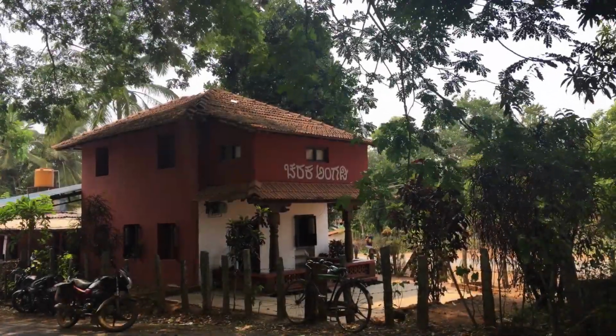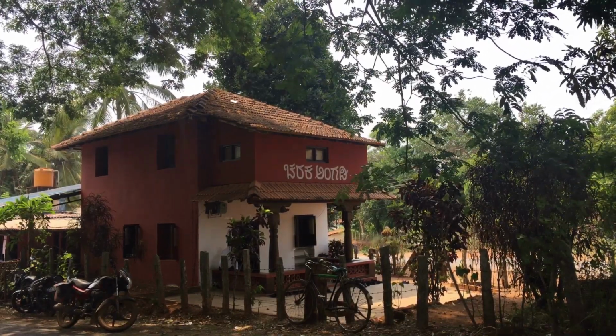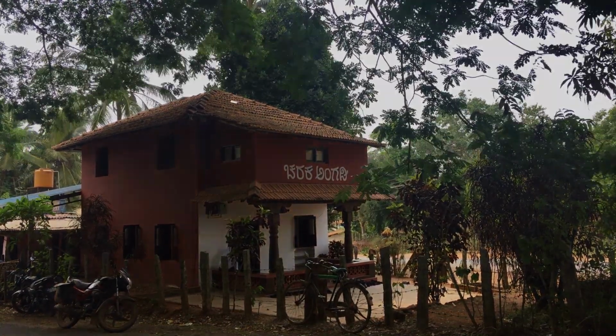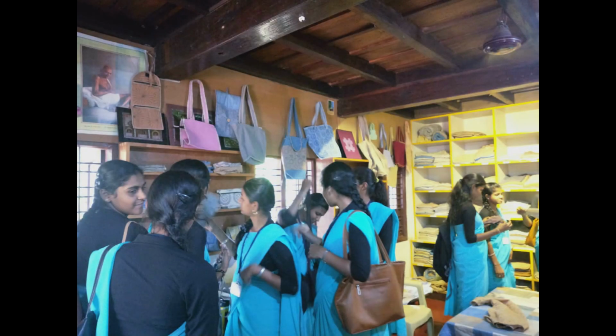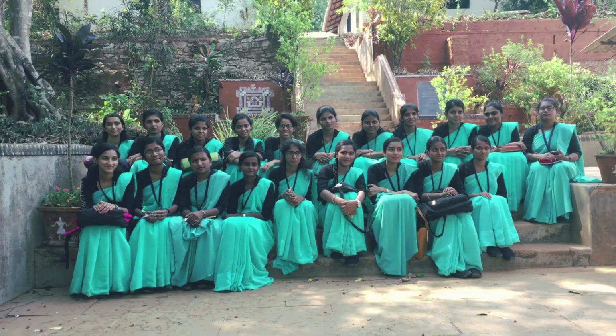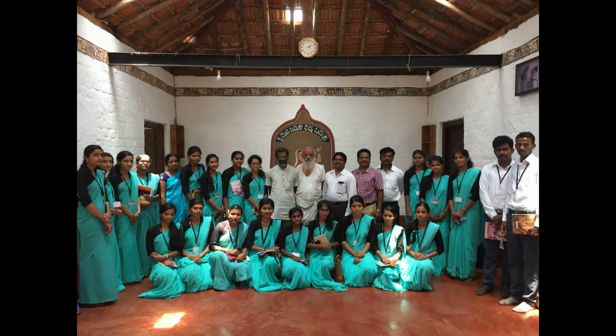In the marketing outlet, the garments are displayed for customers for purchase. There are many outlets in and around Sagara Taluk. Charaka is one such rural-based women's multipurpose cooperative society, and it is the backbone for several families to lead a happy life.